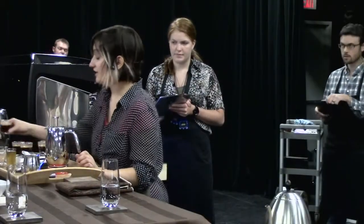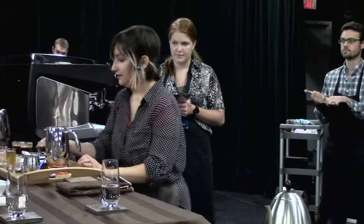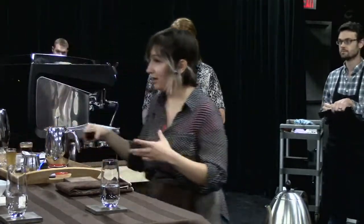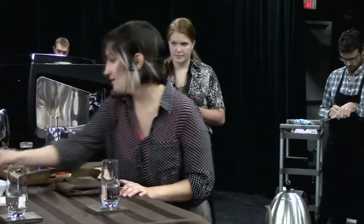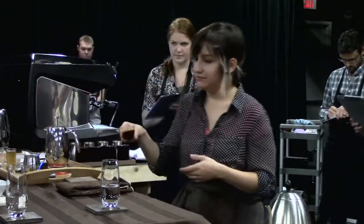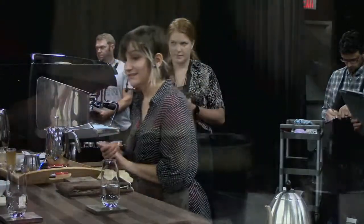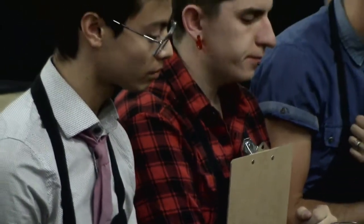Now, you may try the Bourbon to your left. It will be sweet with caramel and chocolate. A nice espresso, but after you try that, please try the evolved Bourbon to your right.